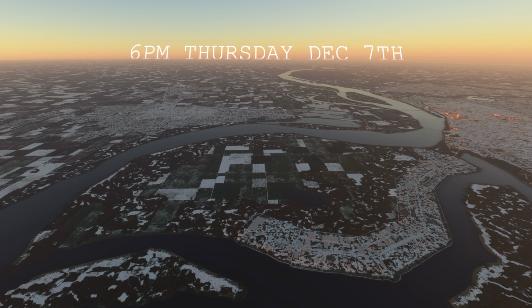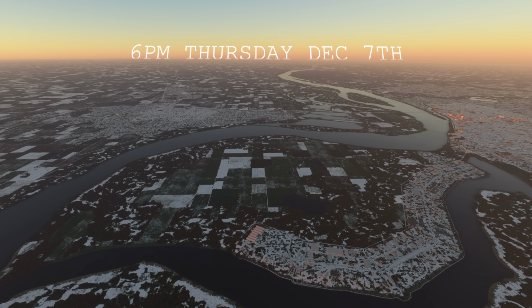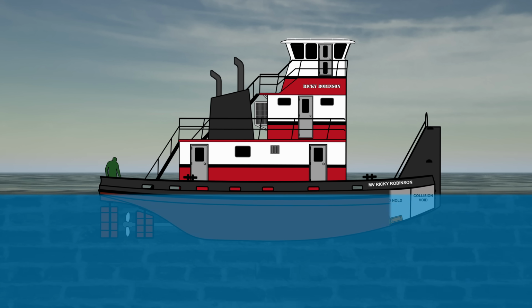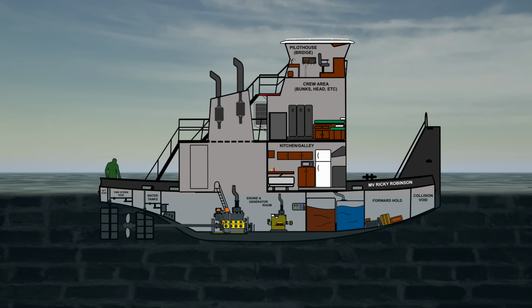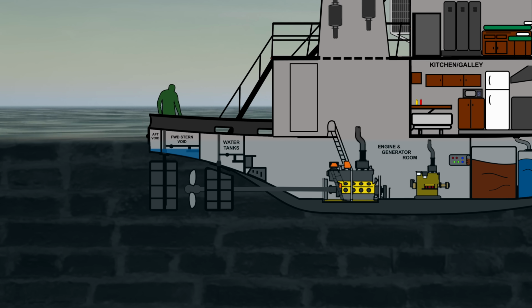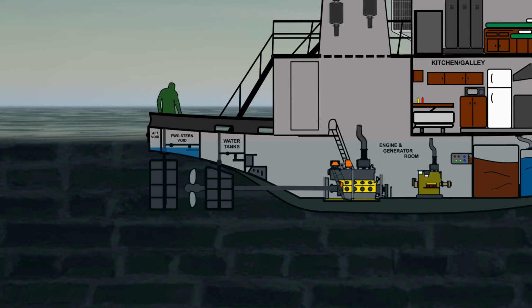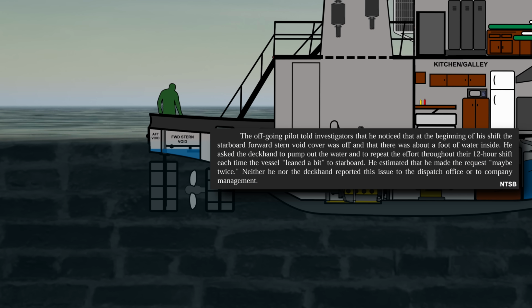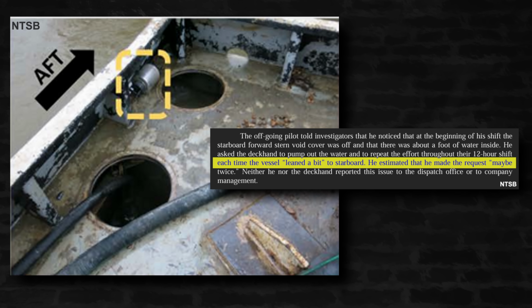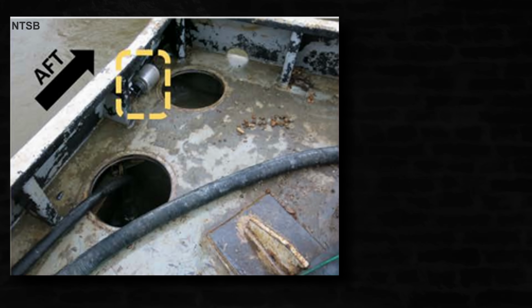6 p.m. Thursday, December 7th, 2017. The offgoing pilot of the Ricky Robinson noticed when he first came on shift that the cover had been left off one of the starboard stern voids. He also noted that the void held nearly a foot of water inside. From the NTSB, he asked the offgoing deckhand to pump out the water and to repeat the effort throughout their 12-hour shift each time the vessel leaned a bit to starboard. This offgoing pilot estimated that he made the pumping out request maybe twice.